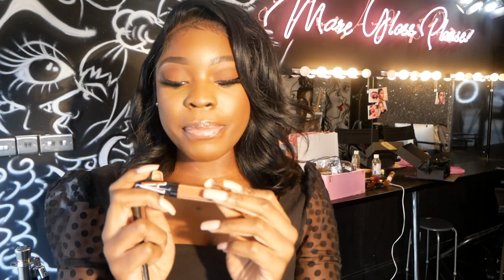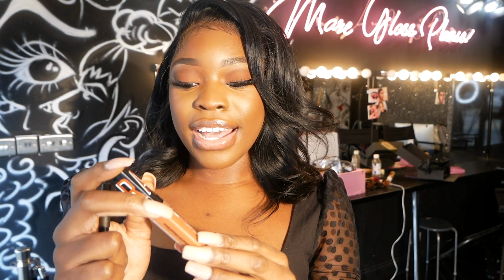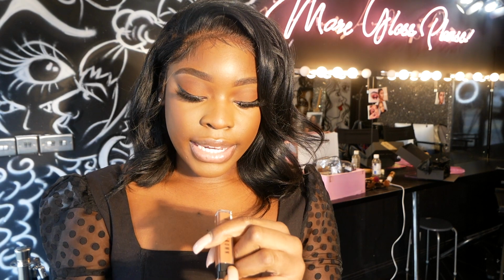This is Bobbi Brown, and it's in the colour Crushed, which is a really nice nude. This is their new lip gloss range, and it's super cute. It's called Crushed Oil Infused Gloss. So this is real nice. Oh sorry, the color is actually called Forever Chill. I like that because I try and stay chill.